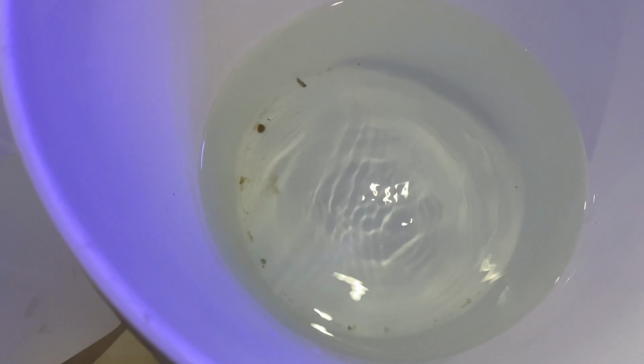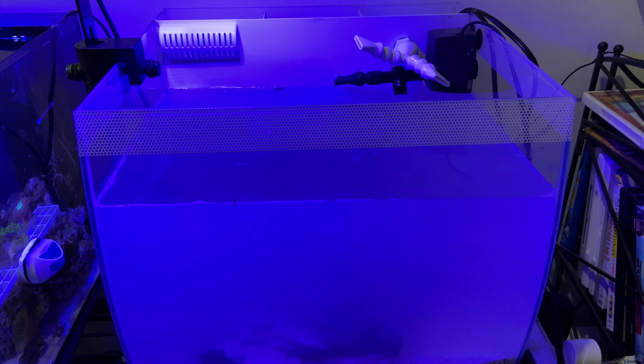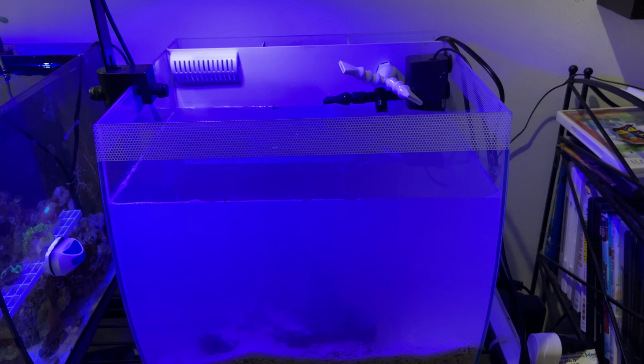So along with the start of the tank with the snail in this water, we're gonna go ahead and add it into this tank. Two baby snails. And boom, just turned on the light. It actually had all my settings still saved, so we are in action.